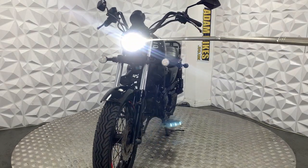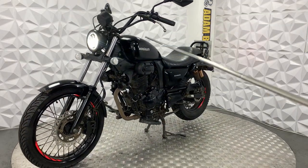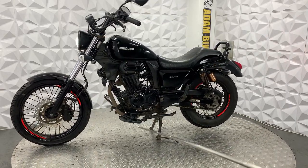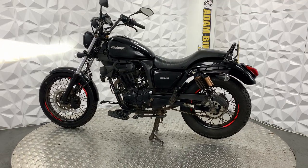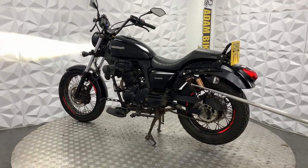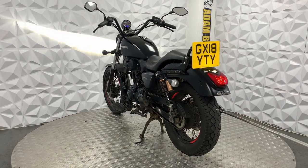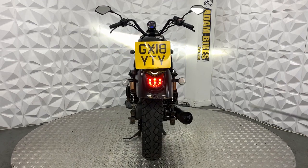LED headlight, like an LED ring light, and then low beam and high beam. Dash all works nicely with no issues. Got standard levers and grips. It's got standard mirrors as well. Engine casing is very clean. I've got a couple of light cosmetic marks here and there, but nothing major at all.